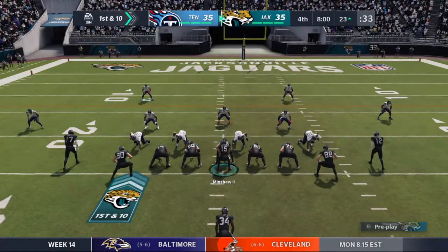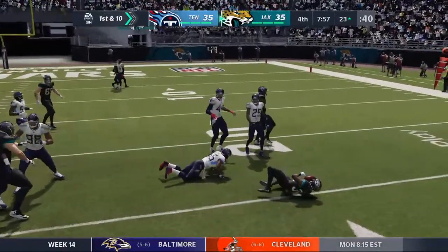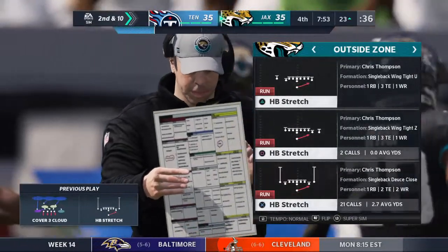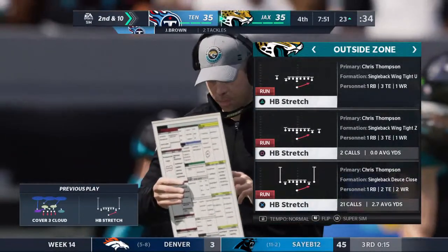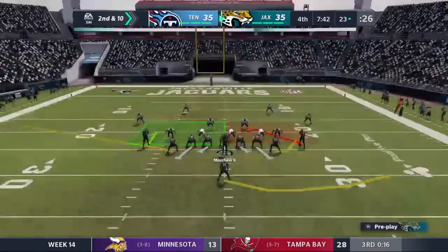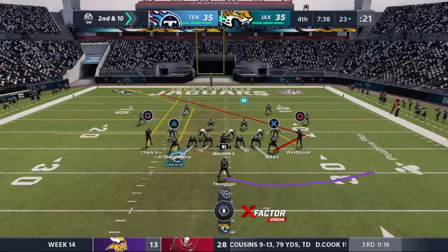Some good games going on in the early window. This might be the best of the bunch. And they're going to stop him right at the line of scrimmage. Just no cutback lane to be found whatsoever. 2nd and 10. Absolutely love the effort there, the ability to flow from his inside spot and stop that one at the line of scrimmage. Nice linebacker play.